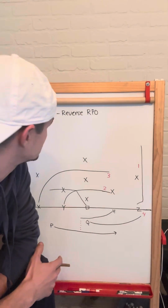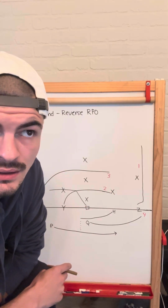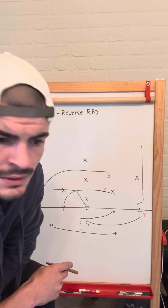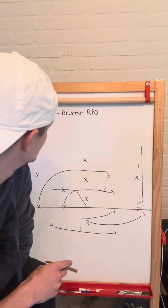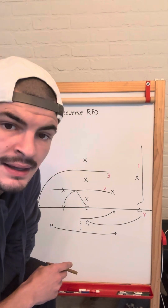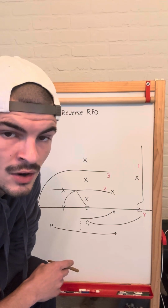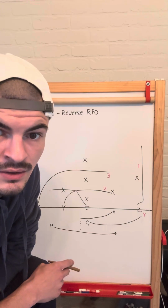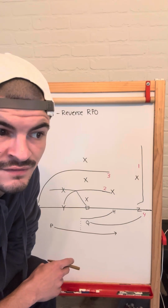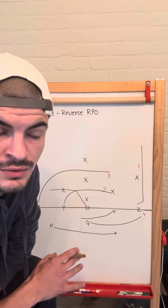Okay, next play. We have another RPO. There's three RPOs, and we already went over one. We did Indy as an RPO, Richmond will be an RPO, and Washington will be an RPO. Again, these are run plays. We're perfectly fine with these, because most of the time they just develop into run plays.